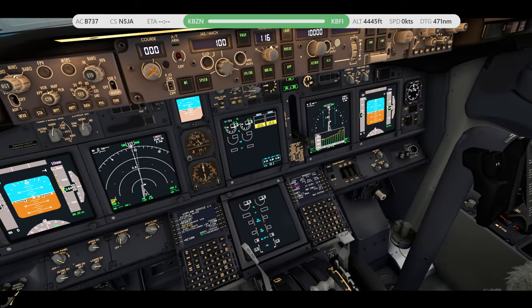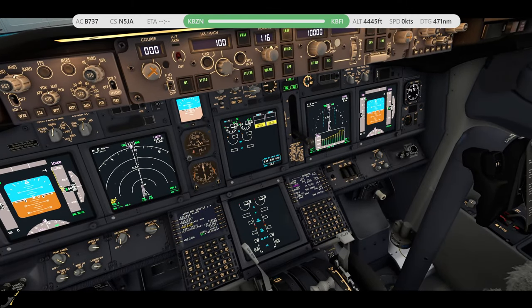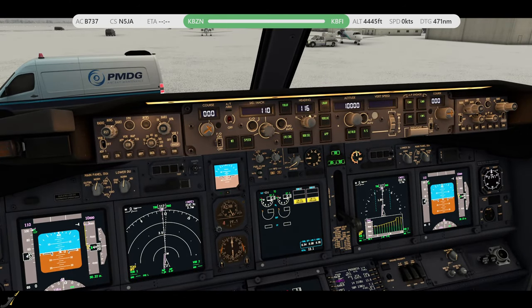Let's go up top. Let's get the window heat and yaw damper on. The rest of the fuel pumps on as well. Don't need the center tanks today. We don't need that much gas. Let's go back down here. Set our RTO. That is set, and reset the fuel flow. Cool. And our speed out of here was 127. Set that.